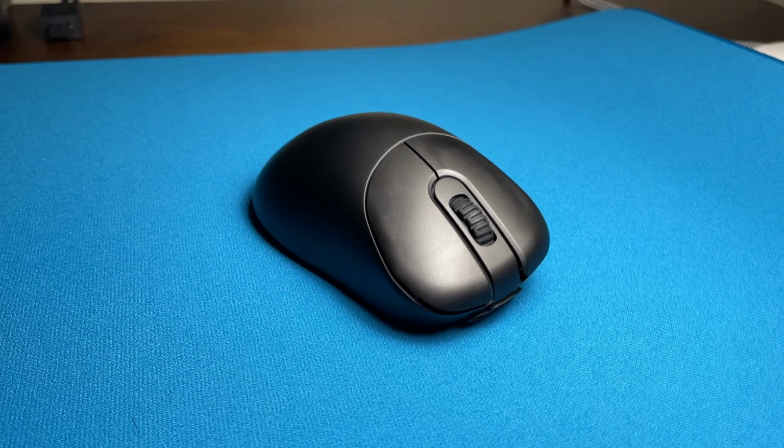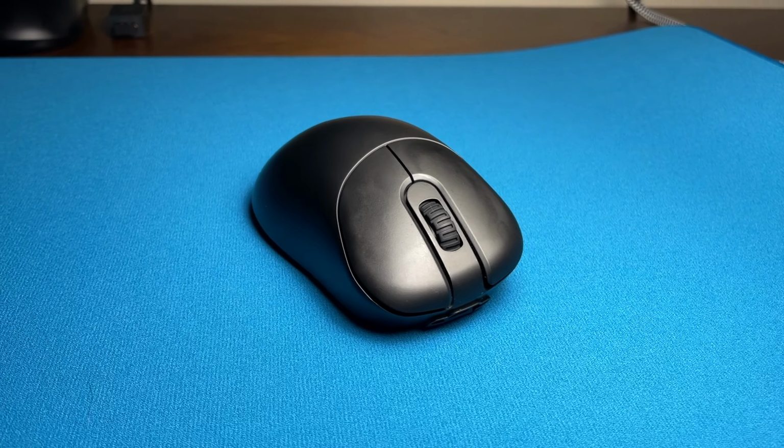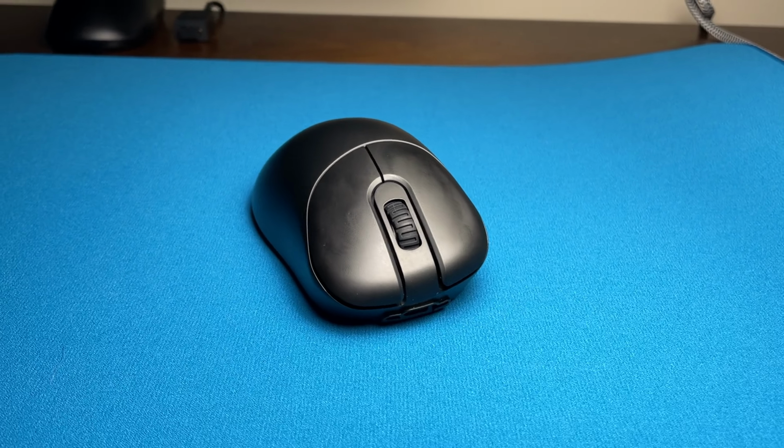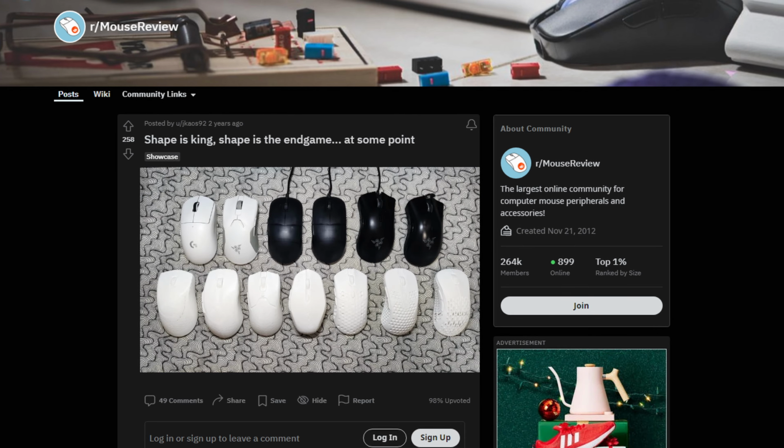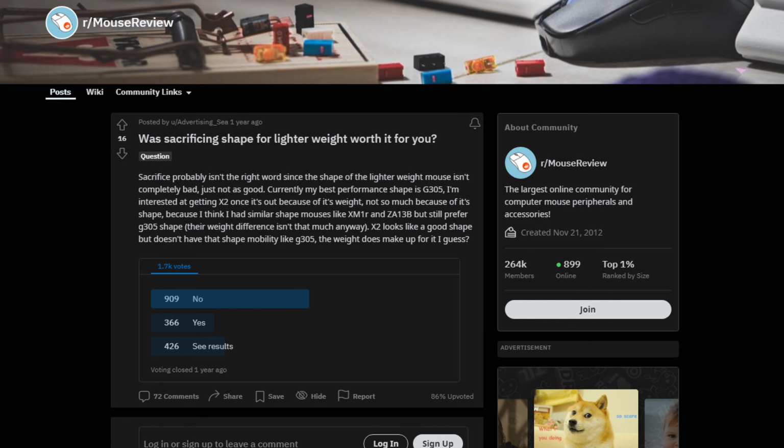In fact, for someone that has used an ambidextrous mouse for a long time, they may find it uncomfortable to try an ergonomic mouse. Shape and size is personal preference, and while some shapes are optimal, the difference between two people's perfect shape may differ greatly.